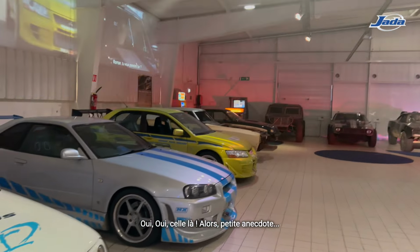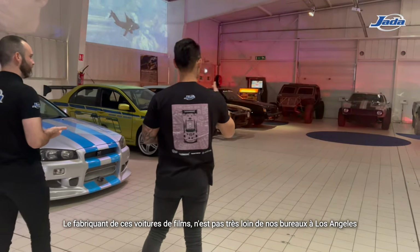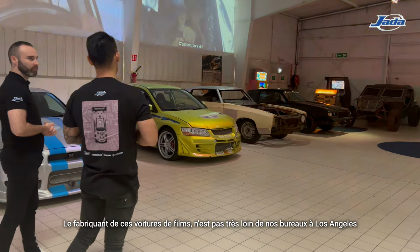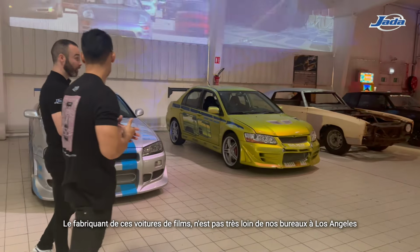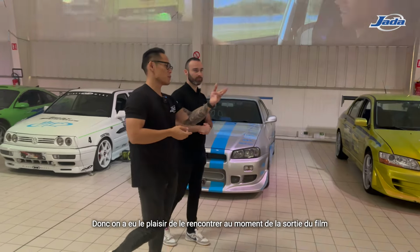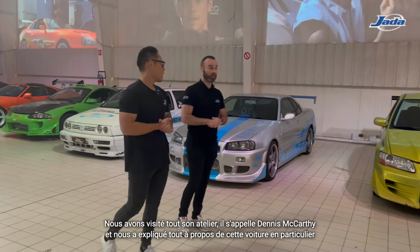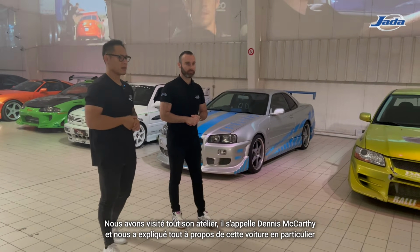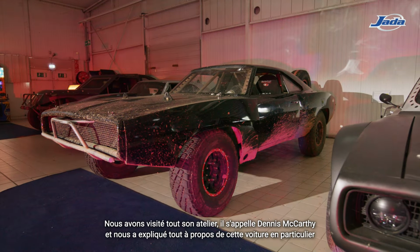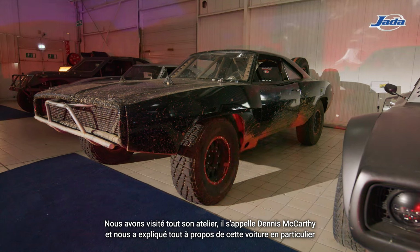So actually, fun story about this one. The original builder of these movie cars is actually not that far away from us in Los Angeles. We had the pleasure, at the time when this movie was about to get released, to meet with him. We went to his shop. His name is Dennis McCarthy. He gave us the full tour and explanation about this vehicle in particular.